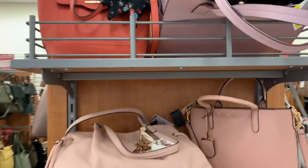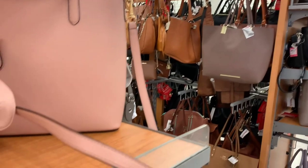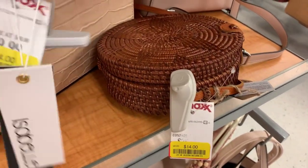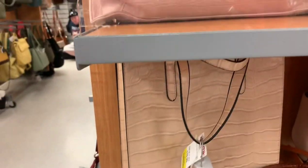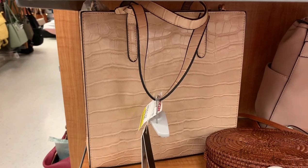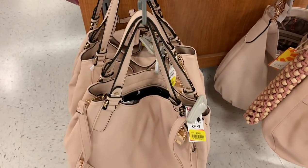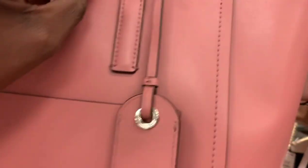Okay, awesome purses here. Now this is neat. This is an odd purse for $14. This is another nice purse for $14. They're just really hitting it up here at TJ Maxx. These really nice purses, $14. Oh my goodness, my favorite color here, pink.